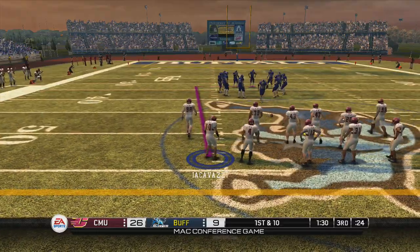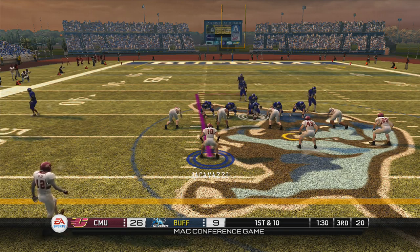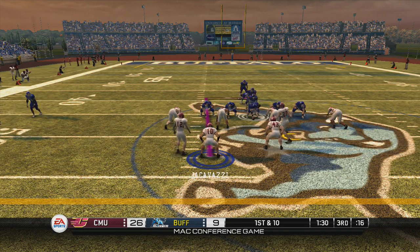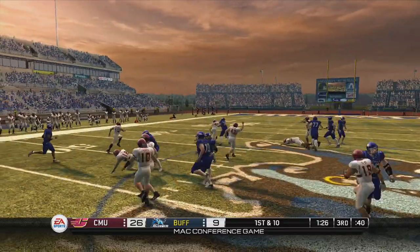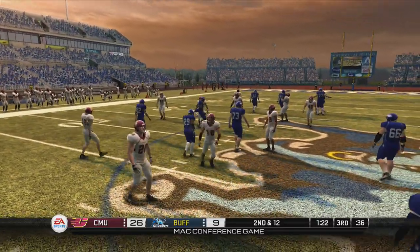First and 10, ball on the 46-yard line. There you go, offense. Keep going. There you go. Look what you got. You're the man. You got the ball. Use it. Guys, yeah, keep going. Number 19, the ball carrier. 1-yard loss on the play.